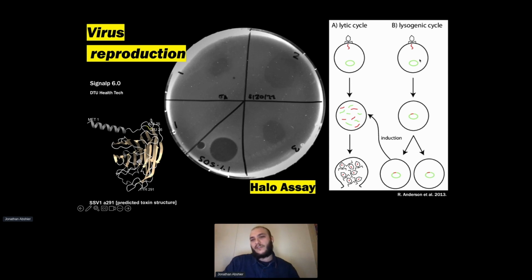Another reproduction or life cycle that viruses can do is a lysogenic cycle, in which they have their DNA, or RNA, inserted into the host and will kind of incorporate that into the chromosomal genome of the host, in which you still get replication and future generations.